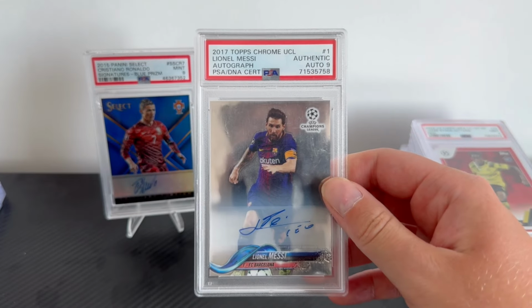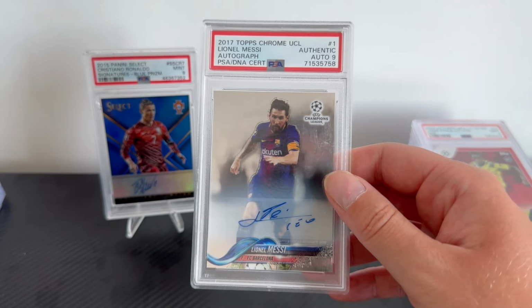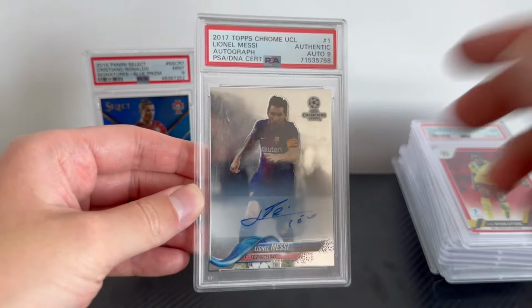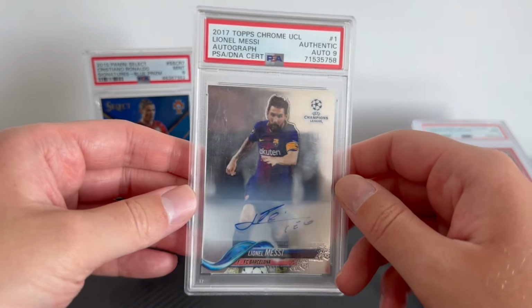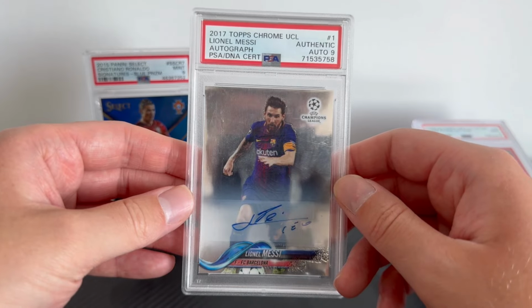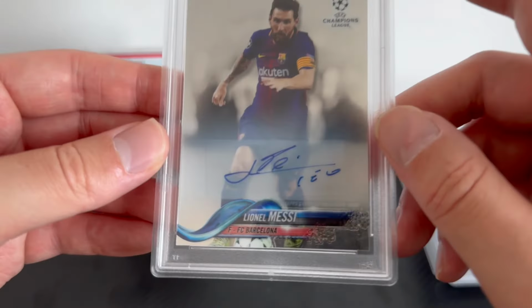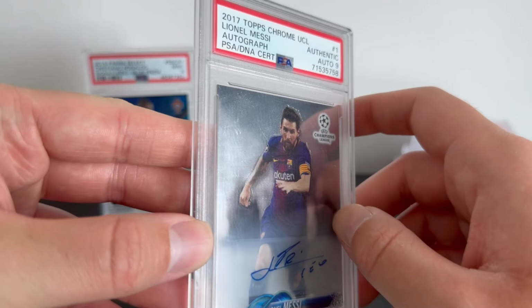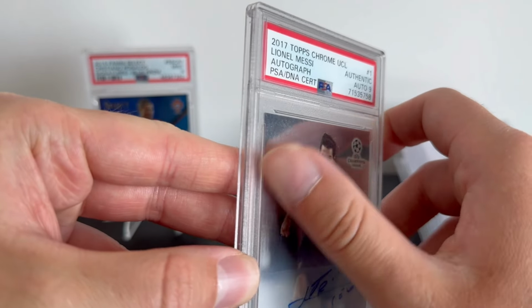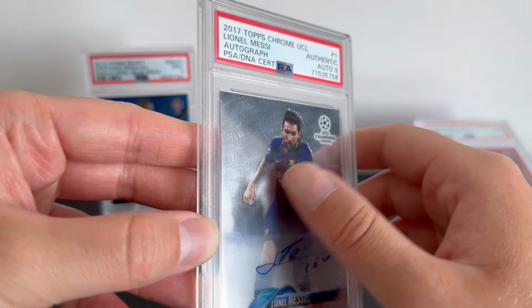A Topps Chrome UCL Authentic Auto 9 Lionel Messi. Look at that, people. I told you 2017 Chrome was one of the most iconic sets for soccer. It was the first Champions League set, first set produced by Topps, and this is Messi's first Topps autograph. The autograph is graded to a 9. The card is graded to authentic. I do believe that's because there are some scratches on the surface. This card was graded back in 2017, before there were techniques to remove scratches.